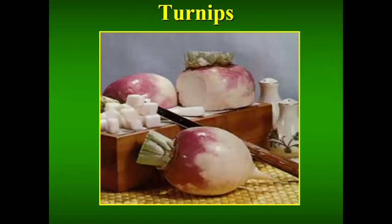But they're easy to grow from seed. I mean, very easy to grow. Just make sure you thin them out well. That's definitely one for a beginner.